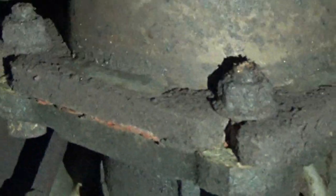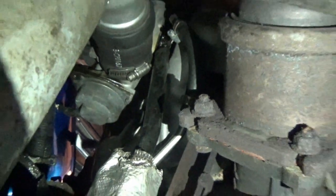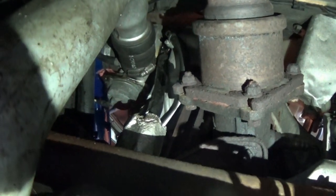It basically just split open, but I noticed a tiny drip coming from what looked like this clamp. Actually, wait, you can see it right there. I think you can see that tiny little, really, really small leak coming from that line that goes to the turbo, which regardless is not good, not something that we want.